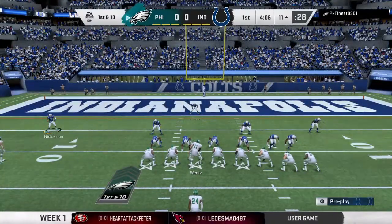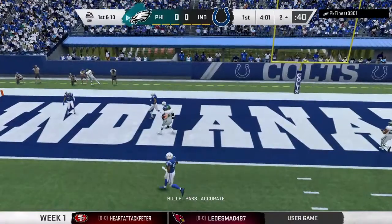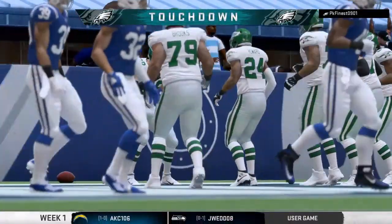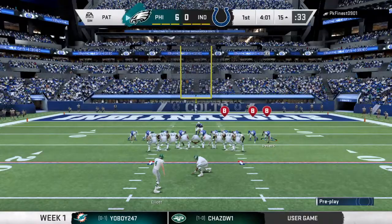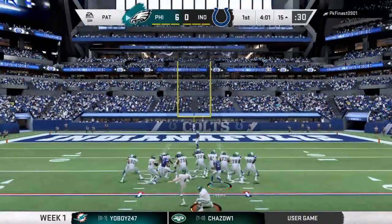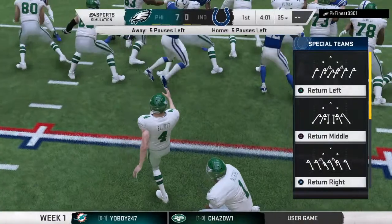It's 1st and 10. Wentz now to throw. And Goddard's got it. Touchdown, Eagles. Dallas Goedert there to make the grab, as his guys are able to strike first here in this opening quarter. Elliott good on the extra point, and that makes the score 7-0.